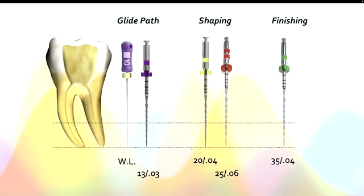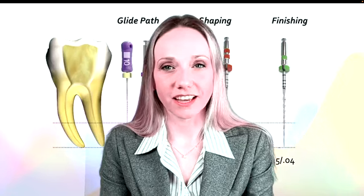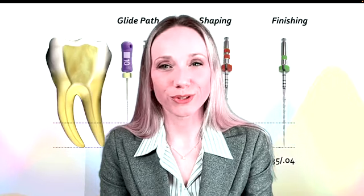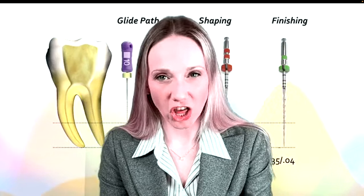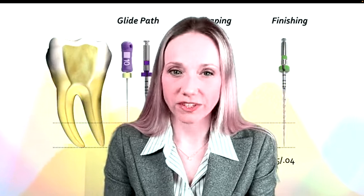How do we do shaping in wide and easy cases? As I said before, we can go straight with our 10K file to the working length, and then we will have to transfer that working length to the sequence. In the cases I'm showing you, I use the essential kit developed by Fanta with Style Italiano and Endodontics, so I will talk about these kinds of instruments.